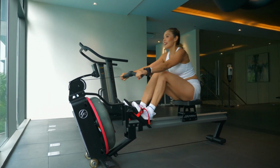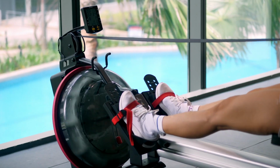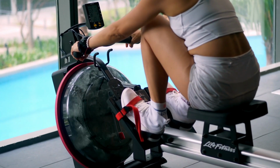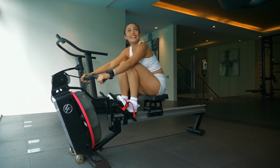It's like legs, core, arms, and it's actually one of the safest machines I would recommend to anyone. Really, from 16 to 60, or I would say 18 to 80. Really.